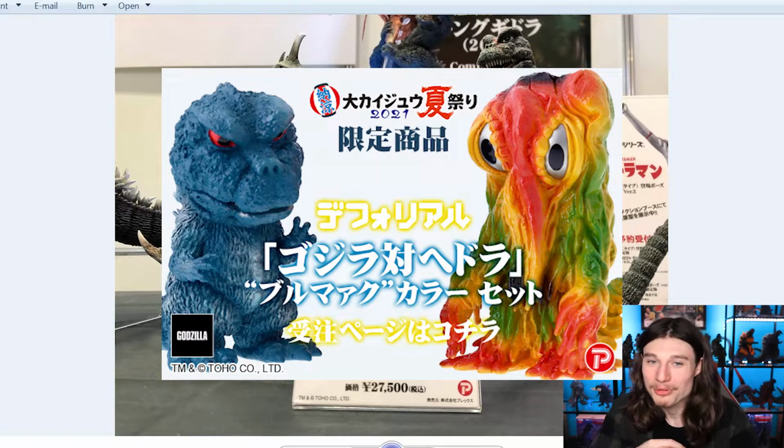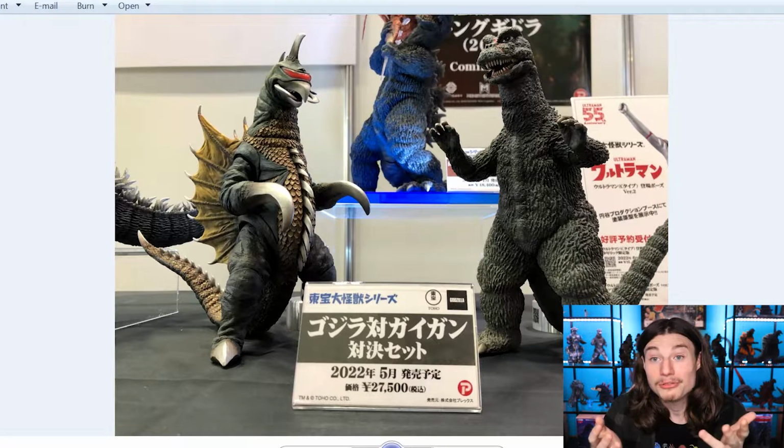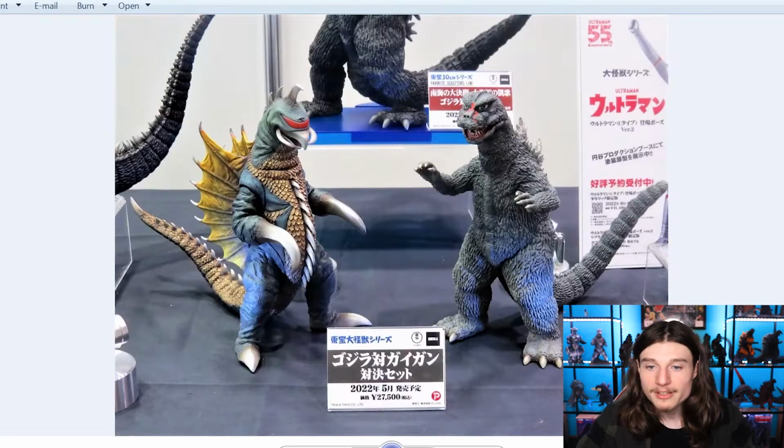I actually have that Bullmark set on pre-order. I'm probably going to sell it off just because I don't need it. You know, I think it's cool, but I've got to start collecting now and condensing, so I don't need it. I'm going to sell it off. A few more pics here.